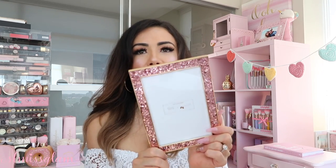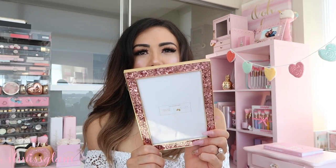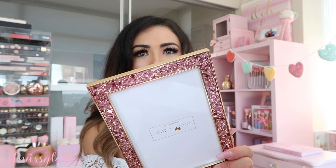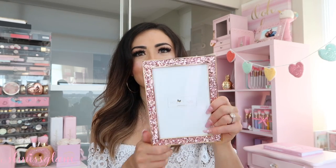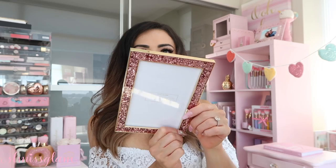I've been trying to find a lot of stuff for the new home, so I found this. It's rose gold and pink, and it's just so pretty. I love it. It's kind of the theme of my new beauty room and office, which is going to be rose gold, light pink, and white. Those three colors, if I see anything of those colors, I'm like, oh, I have to get it. So I thought this would look really pretty in the beauty room, or office, I'm not sure yet.